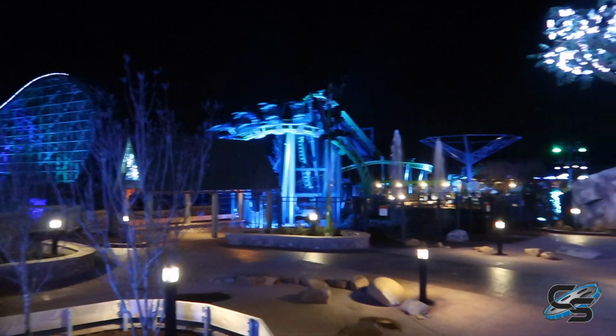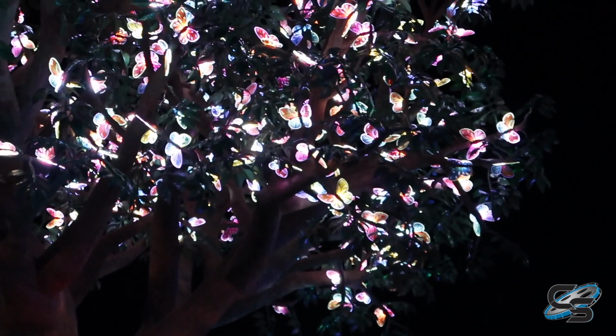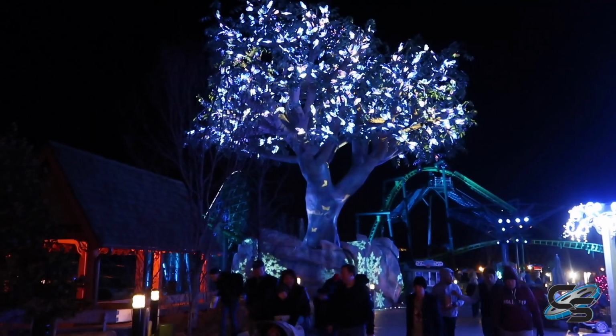I think it'll be really cool to see what kind of decorations they could bring to this section in the future. Look at those individually lit butterflies in there. That's so cool, and they're twinkling if you look at them.